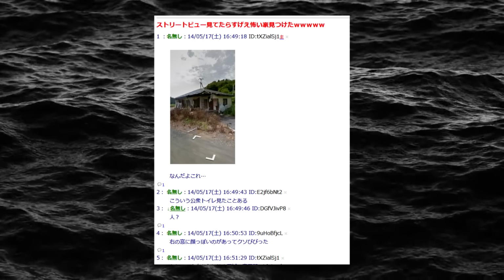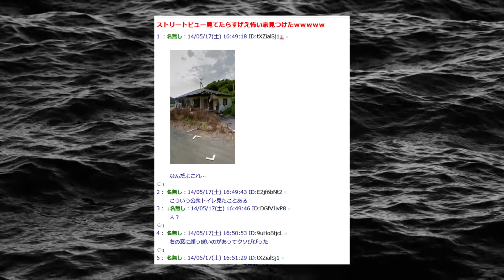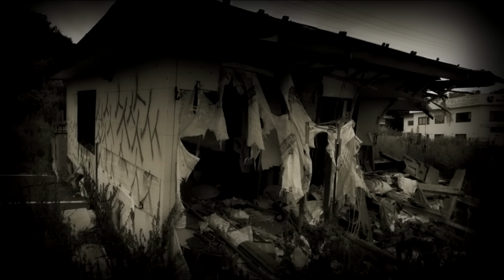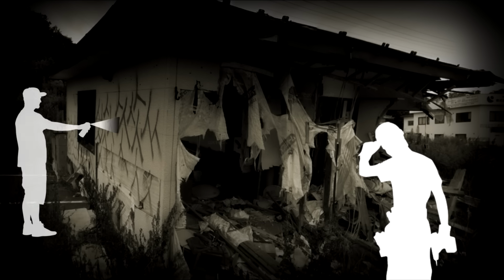After images of it were posted onto the internet, particularly on Ni-chan's successor Go-chan, many theories and rumors surfaced, with some being pretty outlandish. Well, let's get some of the obvious theories out of the way. First, a more practical theory, that the house was marked by cleanup workers as part of some construction-related work.